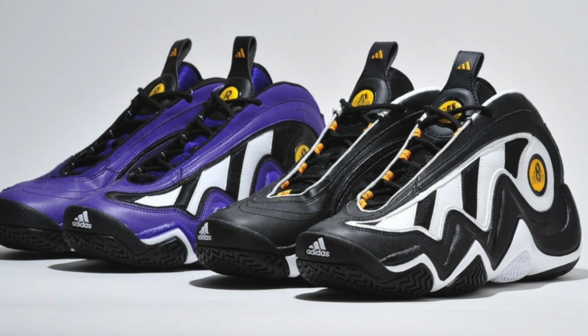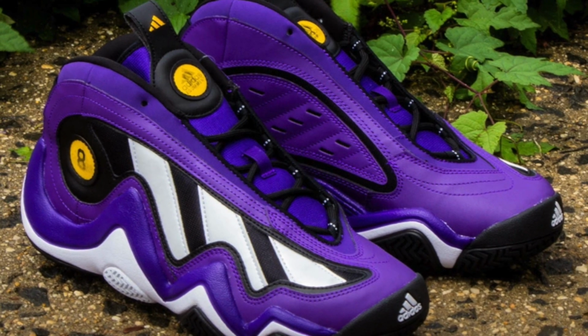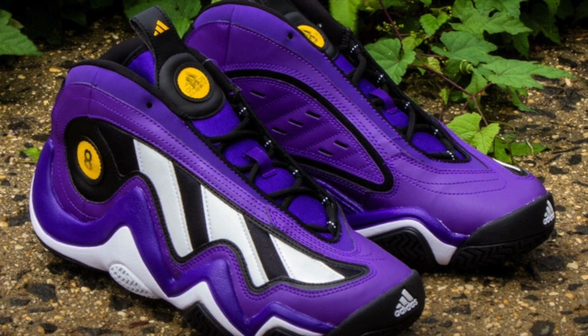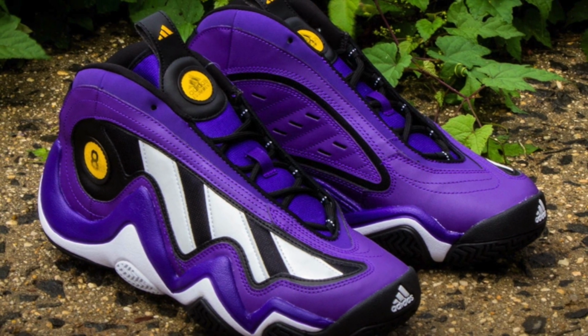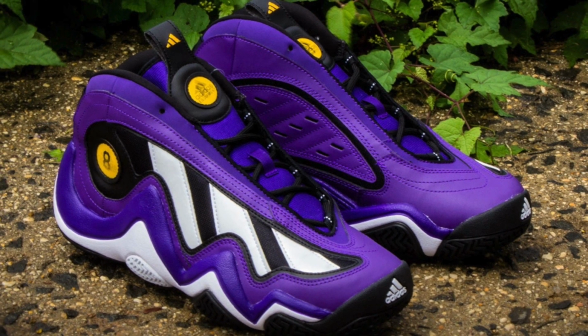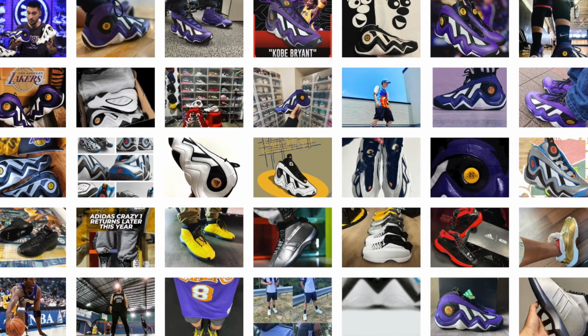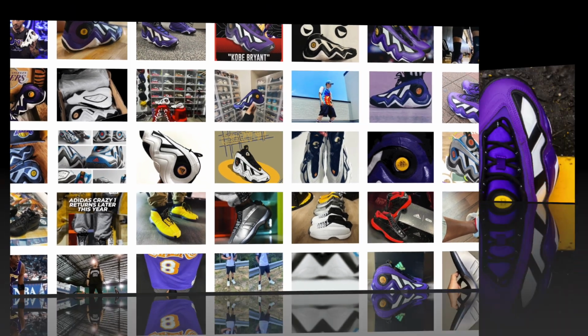Now let's talk special editions and collaborations. To honor Kobe Bryant after his passing, Adidas launched the Forever edition of the Crazy 97 EQT. The sneaker featured accents in Lakers purple and gold, with Forever inscribed on the insoles, and boy did those kicks fly off the shelves.